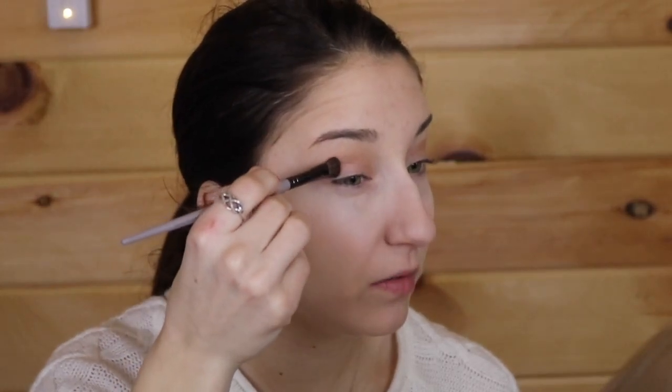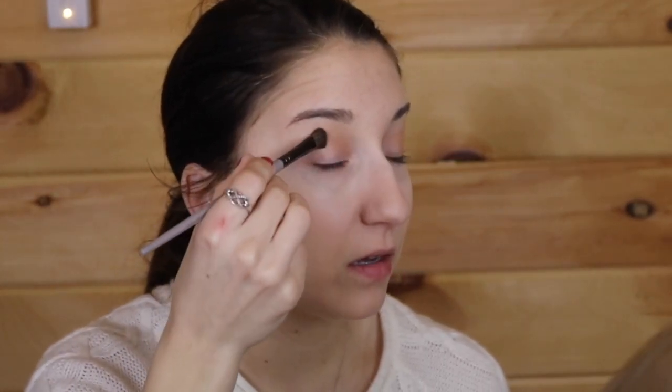I'm feeling like this needs a little something else, so I think I'm gonna take a medium shadow brush and just take a little bit of Dunes, this dark color right here, and apply a little bit of it in that outer part of my eye, just to darken it up because it is getting pretty light. I'm gonna take my blending brush again and blend that together. Okay, perfect. So I think my eyes are done. That's kind of what I want. I don't want anything crazy.